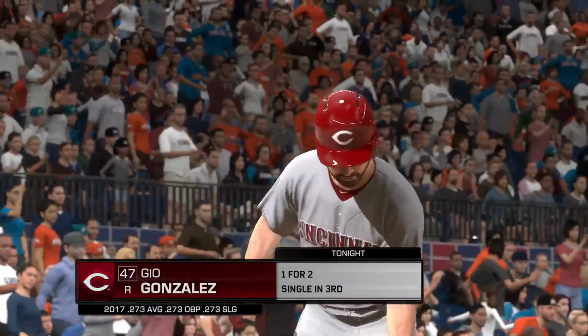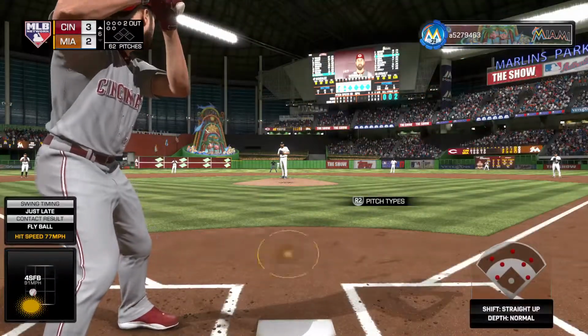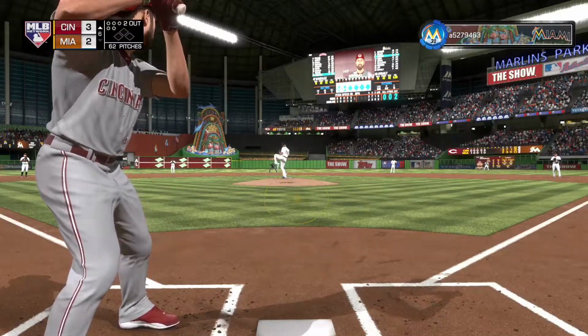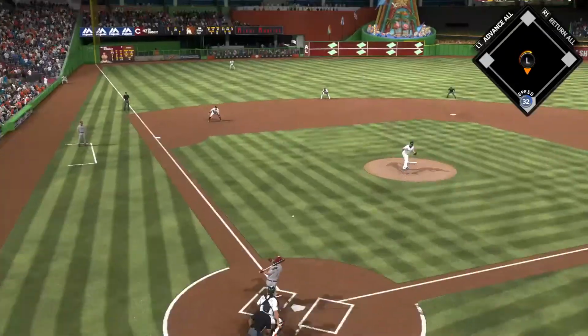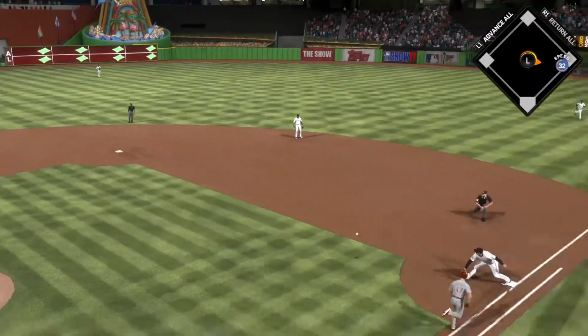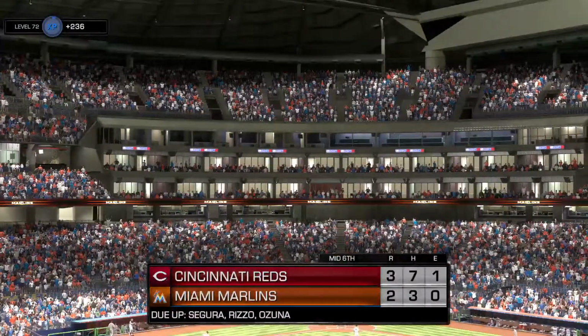Digging in to try it again, Gio Gonzalez. Opportunity to bat for himself with his guys up a run here in the 6th. Ran it in on him as this is bounced toward short. Throw to first will get him easily, and the side is retired.